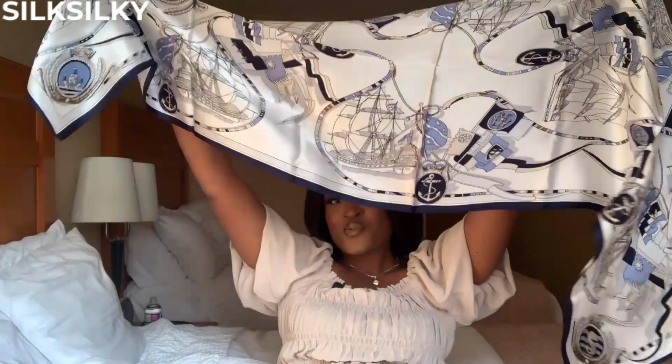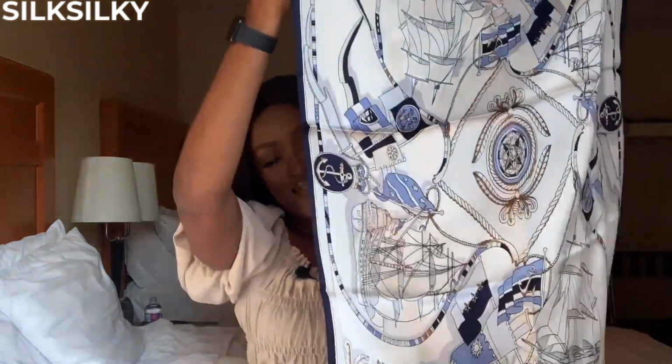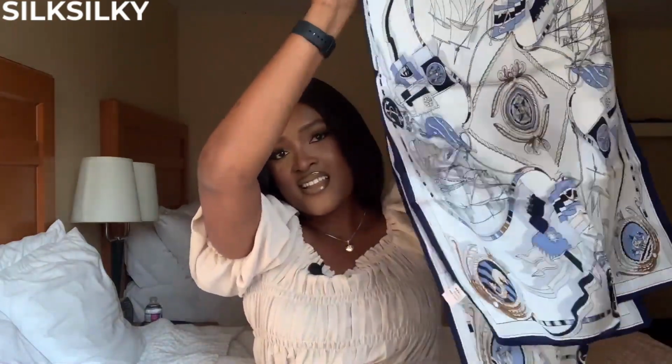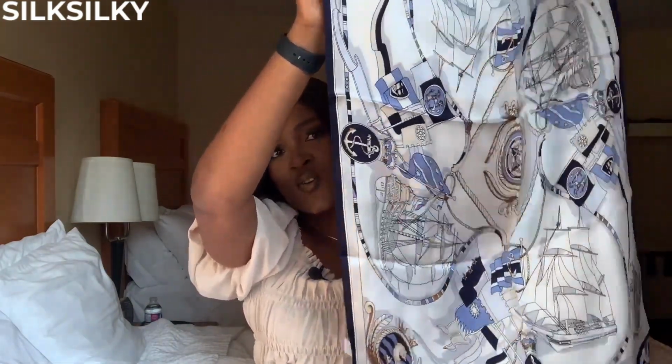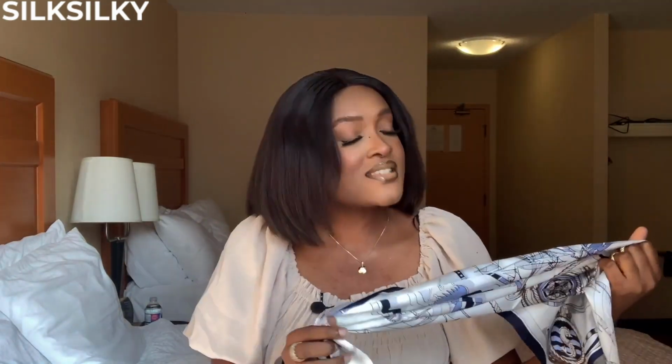I need to adjust backwards because of the exposure, so much. Yeah, let me see if I can reduce it. Okay, if you know me too well, you know that I love scarves, and I don't have anything like this, in this color or this kind of print. I'm super excited for these items.